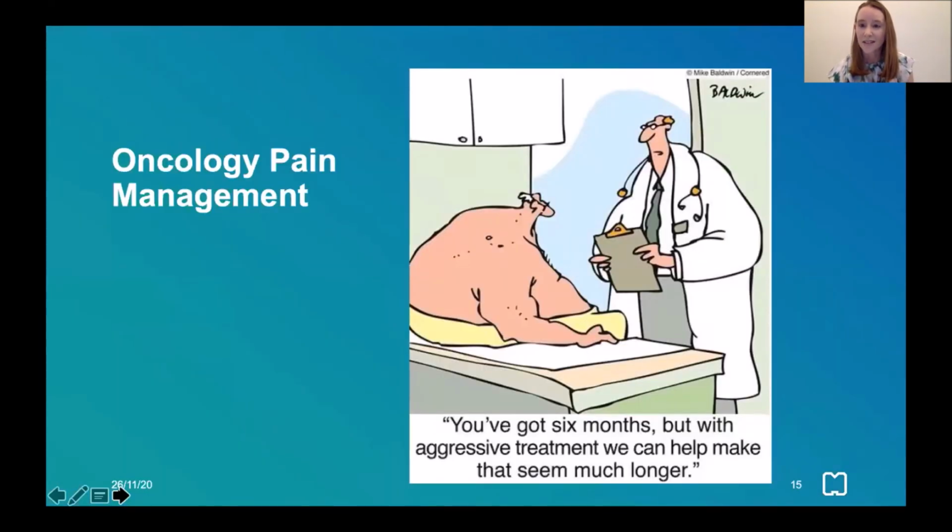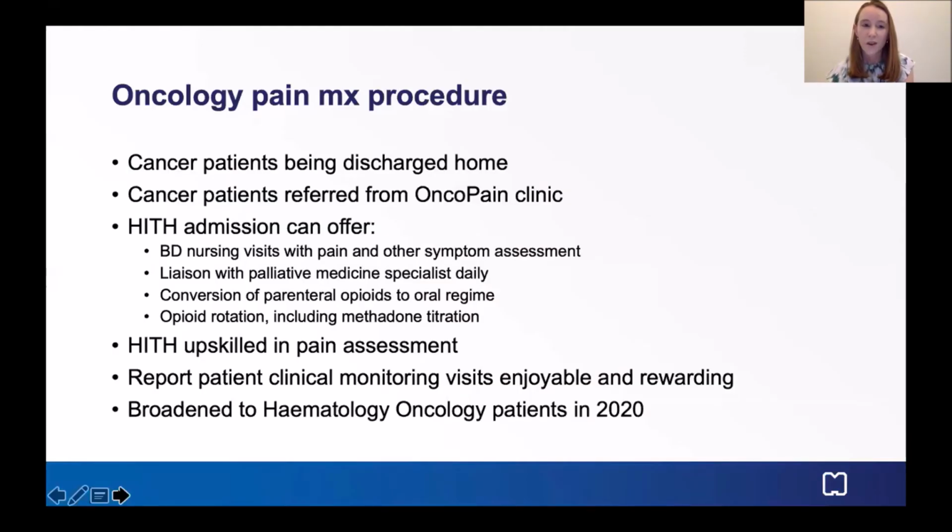So just to change tack and discuss briefly our oncology pain management procedure. HITH can be referred cancer patients who wish to be discharged home earlier, or they might already be outpatients and attend our oncopain clinic and not wish to have inpatient care, and HITH provides an alternative pain management option for those patients. Under HITH, they have twice daily nursing visits, including pain and other symptom assessment. The HITH nurses liaise with a palliative medicine specialist each day. And some of the indications may be converting parenteral opioids to an oral regime, or an opioid rotation, including methadone titration, which typically would occur in an inpatient palliative care setting or a hospital environment.